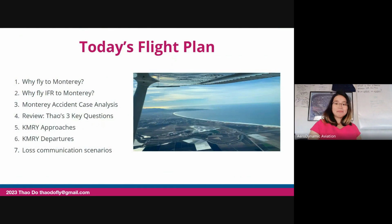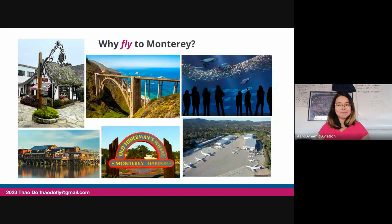Here's today's flight plan. First, we're going to talk about why you should fly to Monterey, all the cool stuff that I've discovered, and why you might want to fly IFR to Monterey. We're going to do a Monterey accident case analysis that happened a few years ago. We're going to review the key principle that I talk about in IFR, the three key questions. If you listened last week, this is a review. We'll talk about Monterey approaches and departures and lost comm scenarios and how you might think through how to handle these scenarios.